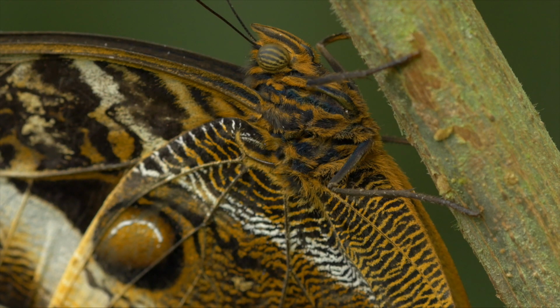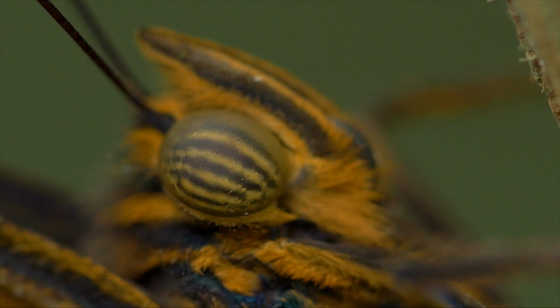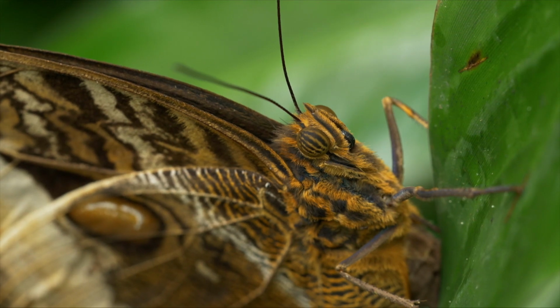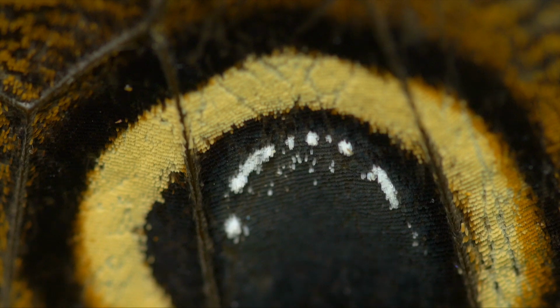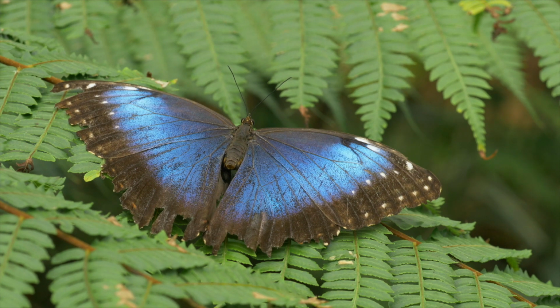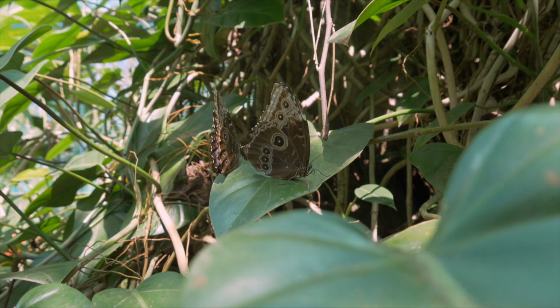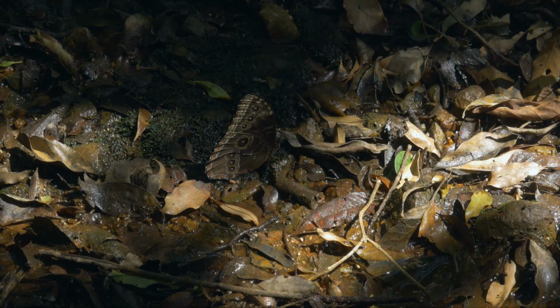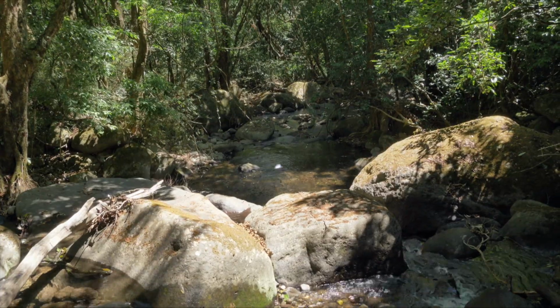This pale owl butterfly has nothing to fear. To discourage predators, its wings are marked with an ocellus, or eye spot, that mimics the eye of a reptile. The upper side of the wings of this Pallades blue morpho are bright blue, but the underside is brown to blend in with the surrounding vegetation when the butterfly is at rest.